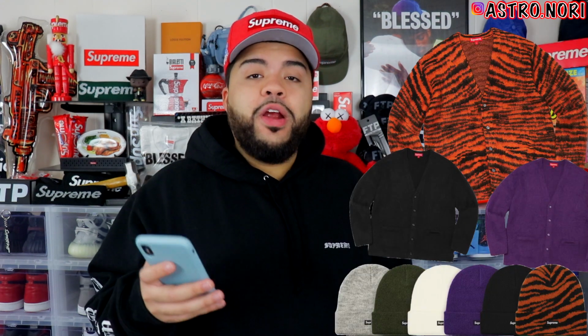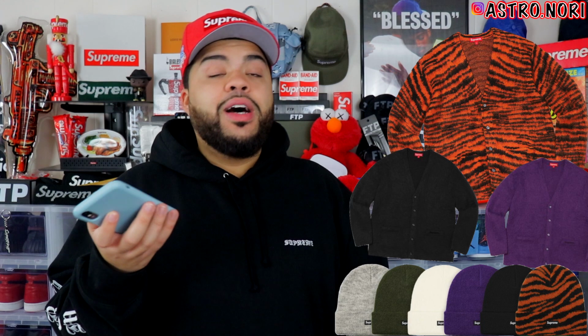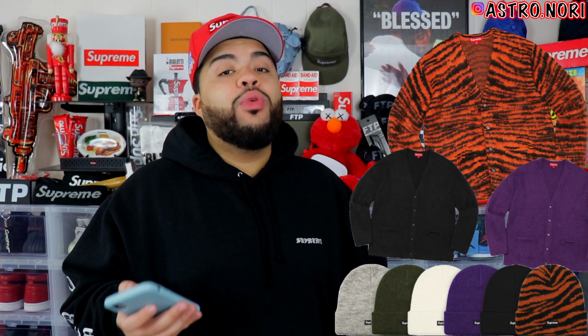Next up, we have the Mohair Beanie and we have the cardigan. Low-key, some of my favorite colors for the beanie definitely have to be the cream, the gray. Tiger camo almost brings me back to like 2015 Supreme. This is an okay item. I feel like this will keep you hot in the winter.